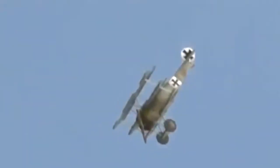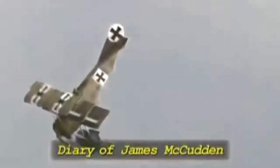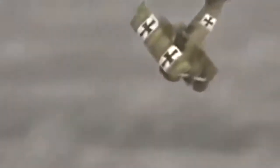James McCudden is the only pilot to witness Voss's final moments. When I next saw him, he was very low. I saw him go into a fairly steep dive, and so I continued to watch. And then saw the triplane hit the ground and disappear into a thousand fragments, for it seemed to me that it literally went to powder. After 10 minutes of ferocious combat, Werner Voss is dead at age 20.